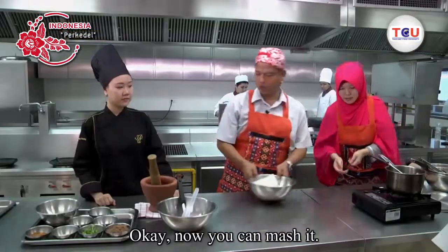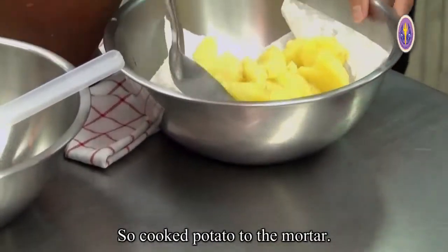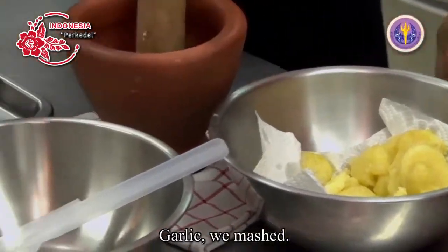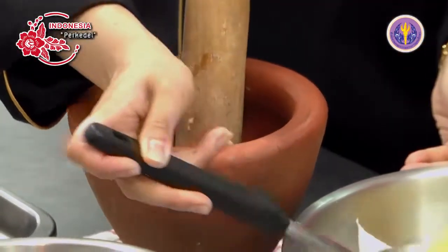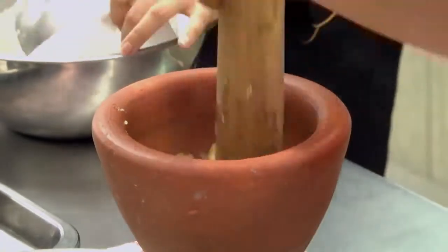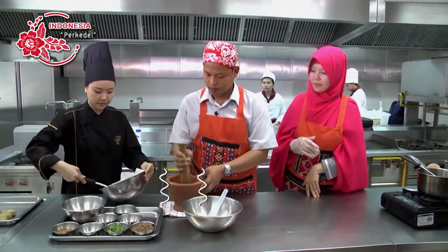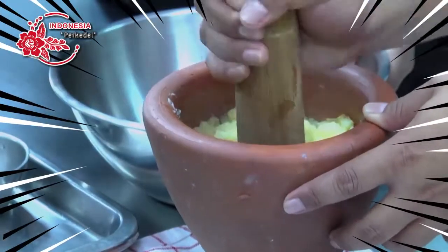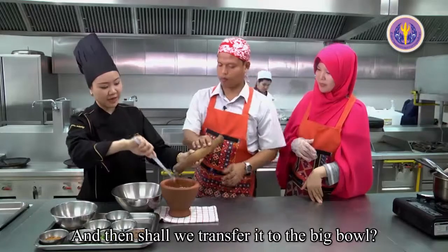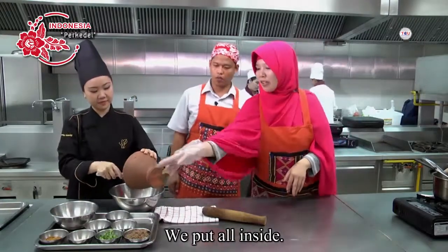Okay, now we can mash it. Put the potato into the mortar, which already has the fried garlic. We mash it. The concept is to blend it all together here. Mix them well together, potato and garlic, and then shall we transfer it into the big bowl? And after we transfer it into the big bowl, what else do we do? We pour it all inside.